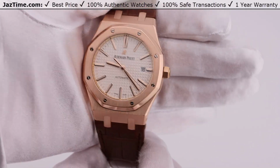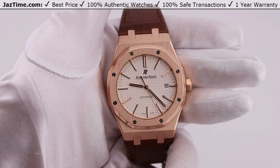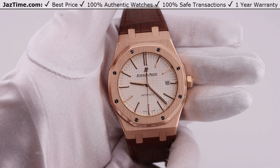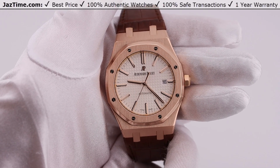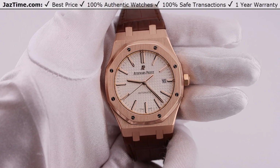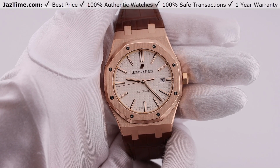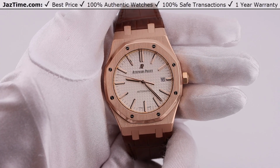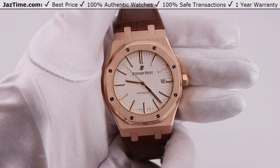I forgot to mention though, the previous generation before this is actually a 15300, which is 39mm. Everything's the same between the 39 and the 41, except that AP decided they're not going to change the movement. They're simply going to make the case bigger and put a spacer. So that's the only difference between the previous generation, which was made from 2005 or something like that until 2012, like a 7-year run. This one's from 2012 to 2019, something like that. So like another 7-year run for this one. Okay, and that's just how AP did it back then.